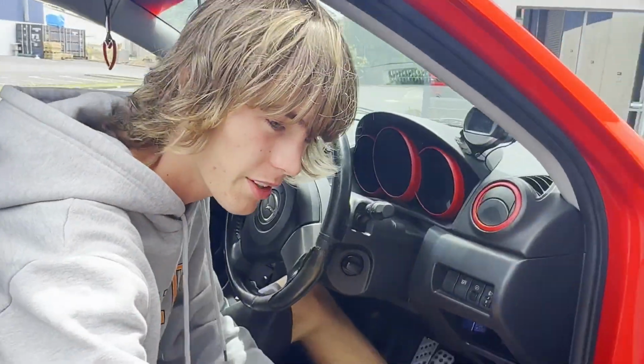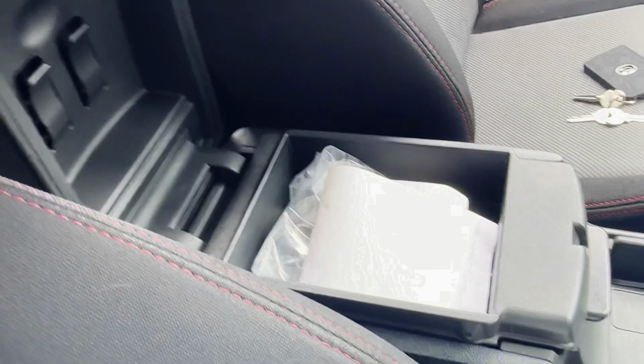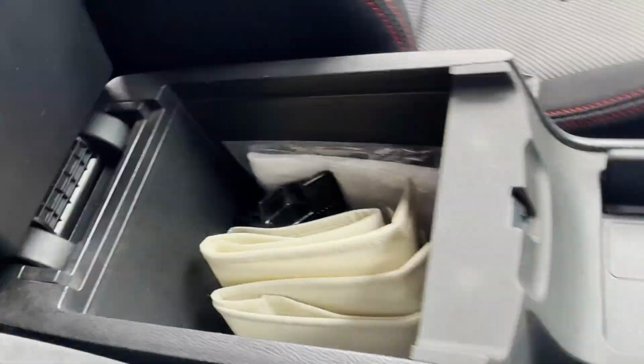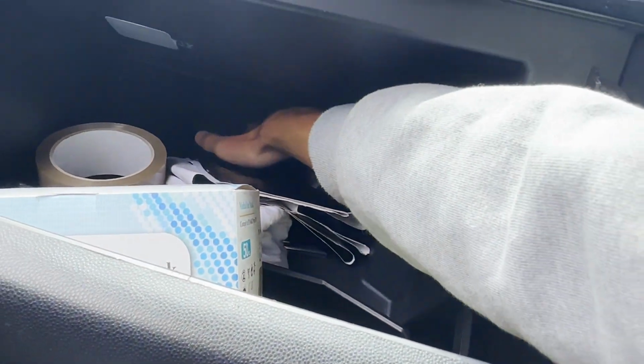But we can talk about storage now. Obviously, it's a hatchback, so you've got things like this little thing here. You could fit an infant's limbs in here. If you come here, you could fit perhaps that infant's eyes, his ears or something. Maybe his possessions in there. And literally, look how deep that is. You could fit a whole child in there.